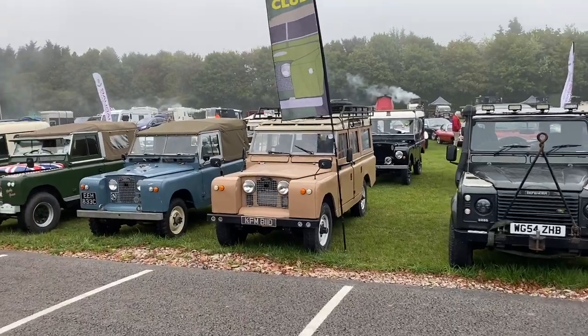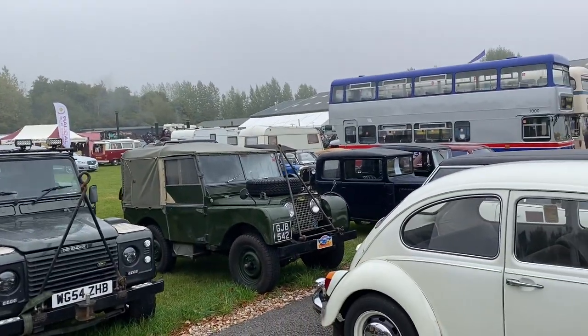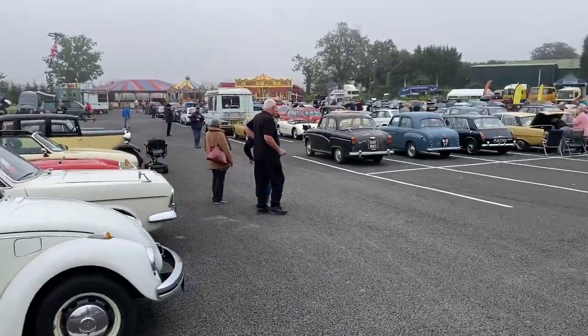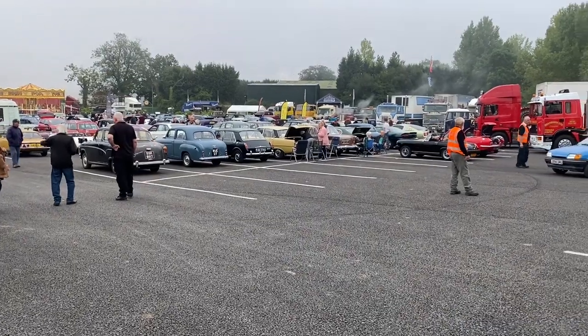So the field's got a load of Jaguars on and Land Rovers. I'll try and get them in a bit when the grass has dried off. But at the minute we're still filling up. It's still quite early. It doesn't actually officially open till 10.